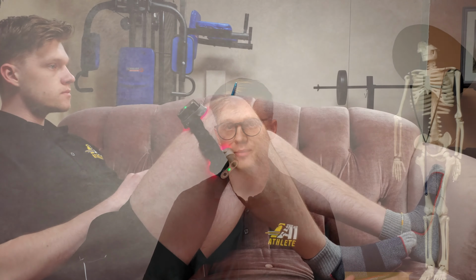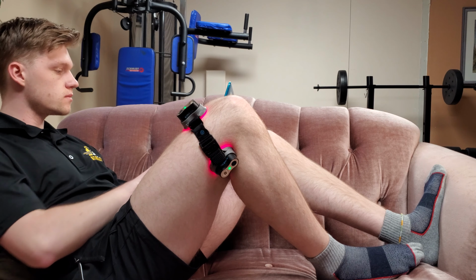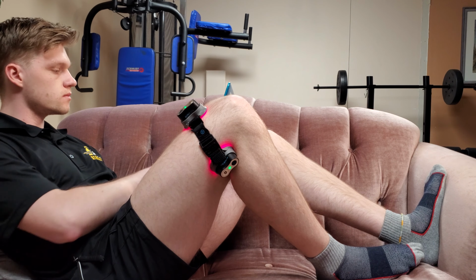Try doing red light therapy 1 to 3 times per day. Do it once if you're just looking for performance benefits or just using it as a recovery tool, but use it closer to 2 or 3 times if you're trying to treat an injury, again, just to get a little bit more volume into it.